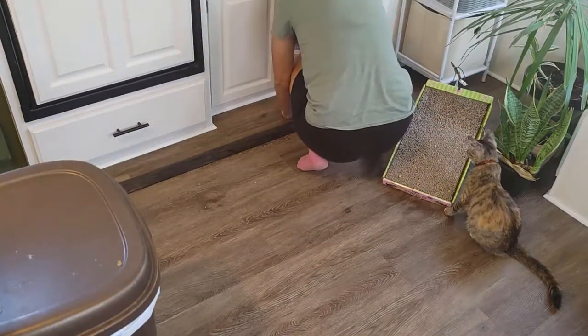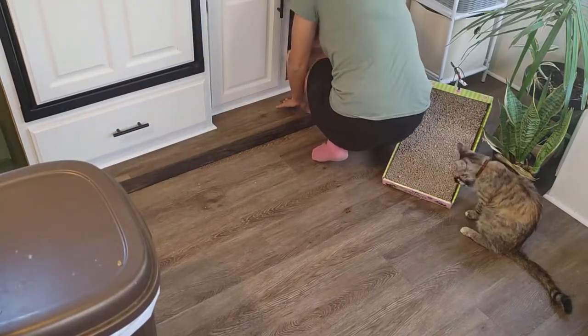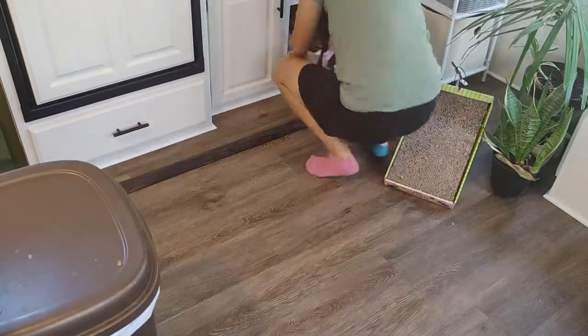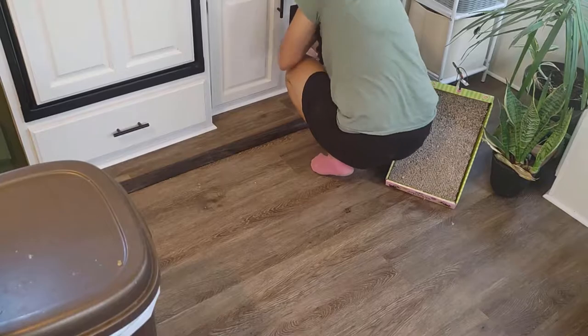And of course, whose else's cat literally watches them scoop their litter box? If they do, comment down below, because it's so silly. She watches, and then once it's finally all clean, she's like, I gotta go to the bathroom. She's so weird.